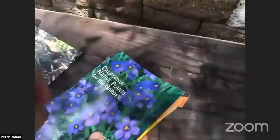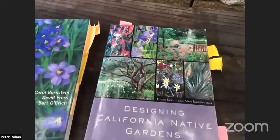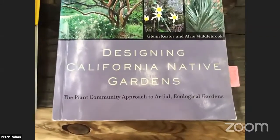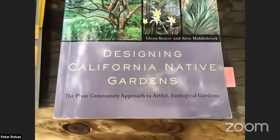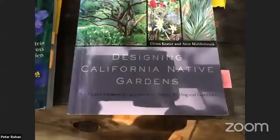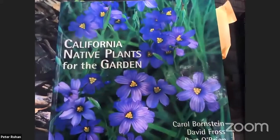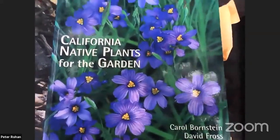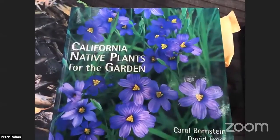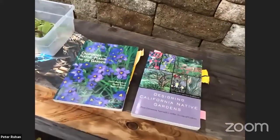And to get them here, we used a couple different resources. Our two favorite resources are Designing California Native Gardens. This was our plant community approach. And it gave a lot of great community partnering ideas, but we weren't sure about the plants that they were mentioning. We didn't know the details, the sizes, the overall needs of the plants. So we decided to use this book to supplement. This is a great book for learning about the plants you're about to put in your community and if it works for you. So these were our two favorite resources we used for our native garden.